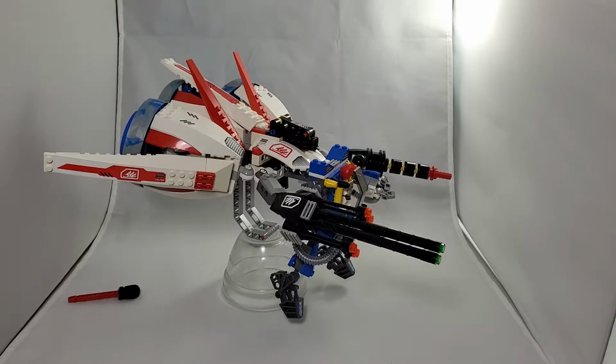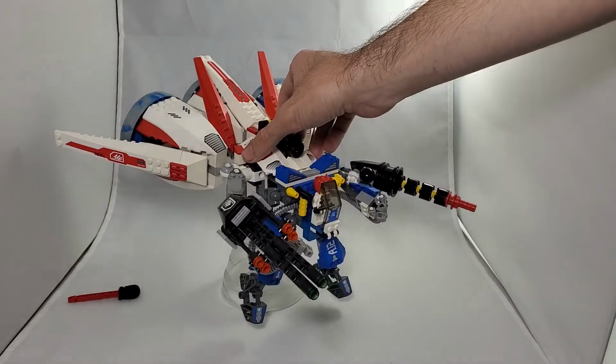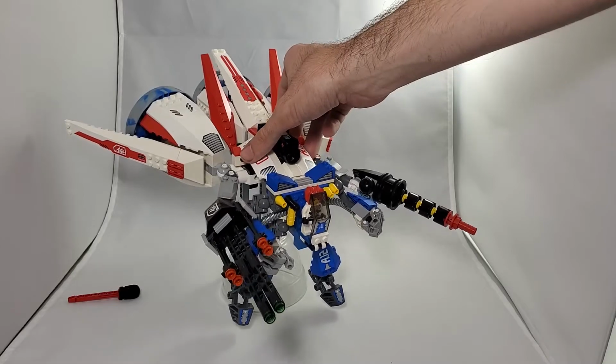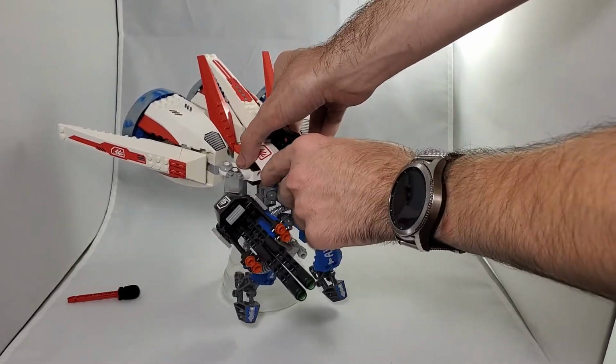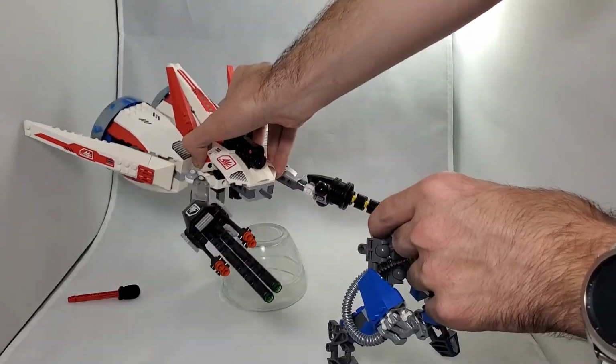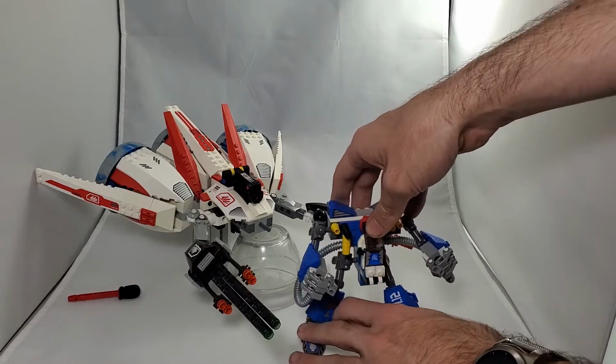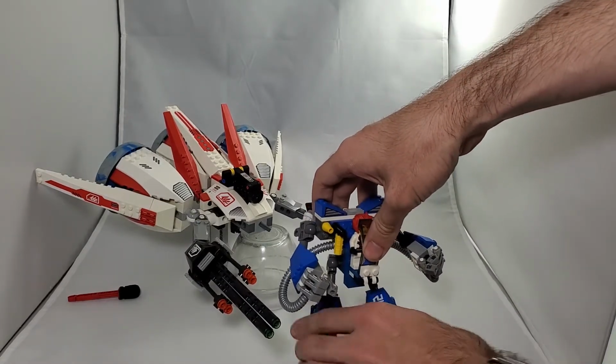So, if you haven't figured it out already, there's one last major function of this set, and that is the dual functionality of this model. So, as I mentioned, this front portion right here is similar to the Cyclone Defender and can, in fact, be fully detached. And this was so much fun as a kid, and I can't even begin to recommend this particular design enough.